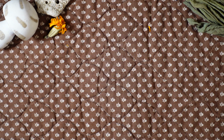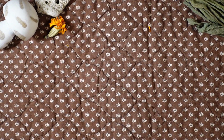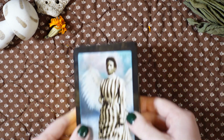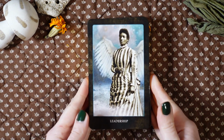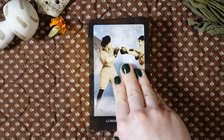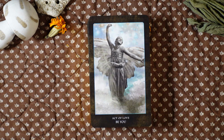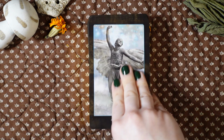This is the Beloved Dead Oracle. This completely knocked my socks off this year. I was so impressed by this deck. I use it all the time. This is what I use for ancestor work now. If you're interested to see how I use it, I did put up a video showing how I do my ancestor readings now.